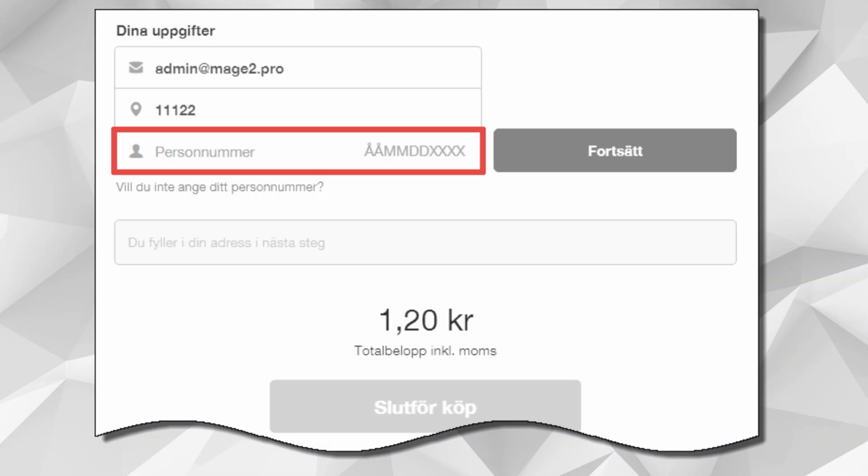Then, confirm that you are verifying your account with a real mobile phone number. Avoid using VoIP or virtual numbers as Klarna usually does not accept them for identity checks.